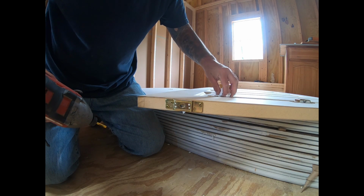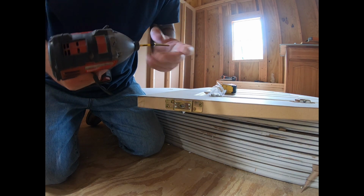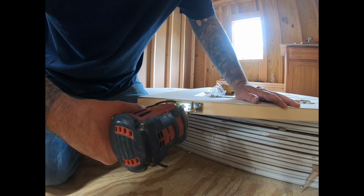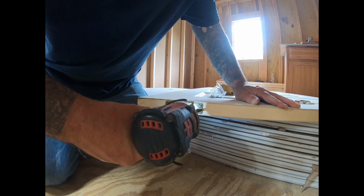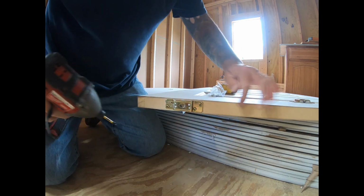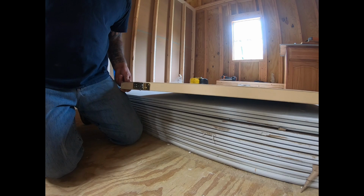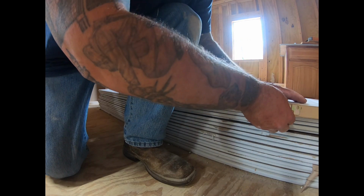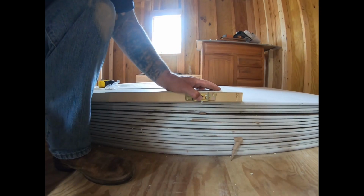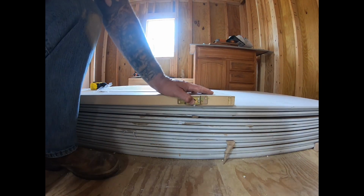These doors were supposed to be solid core doors, but I don't know if you can tell on the camera, they're this little paper-thin particle board doors. Kids will probably break these in no time, so it's not going to really hurt my feelings too bad if they do.